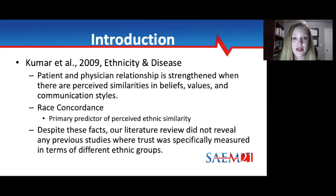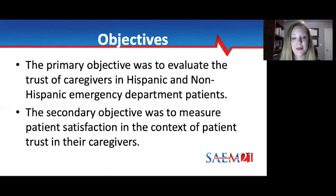Kumar et al. in 2009 found that the patient-physician relationship is strengthened when there are perceived similarities in beliefs, values, and communication styles, and race concordance is the primary predictor of perceived ethnic similarity. Despite these facts, our literature review did not reveal any previous studies where trust was specifically measured in terms of different ethnic groups. The primary objective of my study was to evaluate the trust of caregivers in Hispanic and non-Hispanic emergency department patients. The secondary objective was to measure patient satisfaction in the context of patient trust in caregivers.